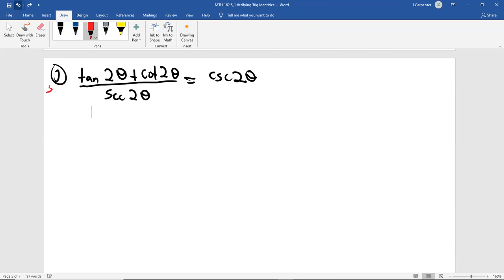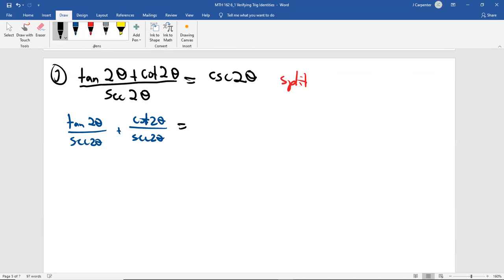But for now, what I'm going to do is split the fractions. I'm a student that says, I don't like these fractions combined, so I'm going to split them. So blue for change. Tangent of 2 theta. Now again, every single one of these is going to be a 2 theta. If it's a little sloppy, I apologize. But every single inside is this thing. It's never going to change in this entire problem. So I've clarified that. Over secant of 2 theta, and then plus cotangent of 2 theta over secant of 2 theta, then equal to cosecant of 2 theta. Not really much we can do with that, so let's leave it alone.